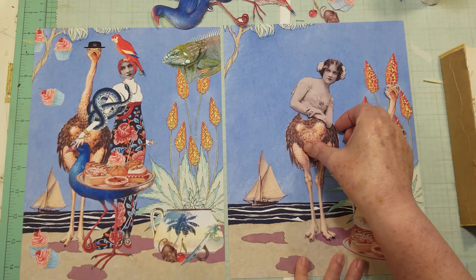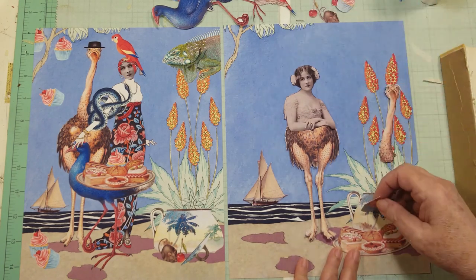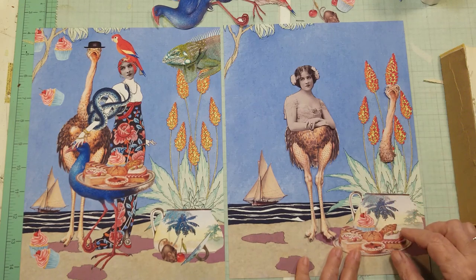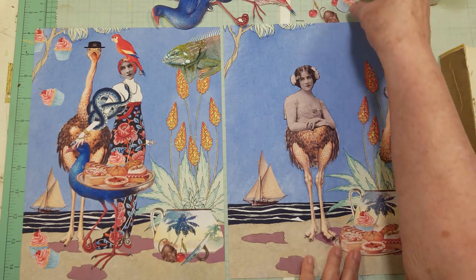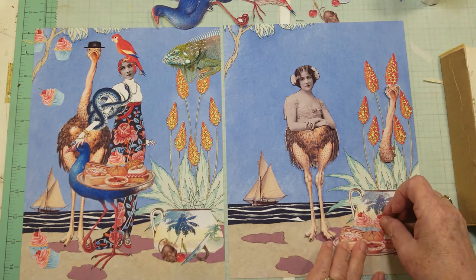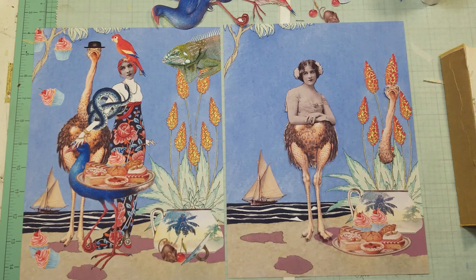let's scoot her over a little bit. I have the sugar bowl here, and I could put the tea tray here, and I did put a cupcake from the cupcake tree back here in the back. I kind of centered it over this one, but I can put two cupcakes back there, if I wanted. Okay, we have the tea tray. We have our lady kind of looking a little bit forlorn here on the beach.